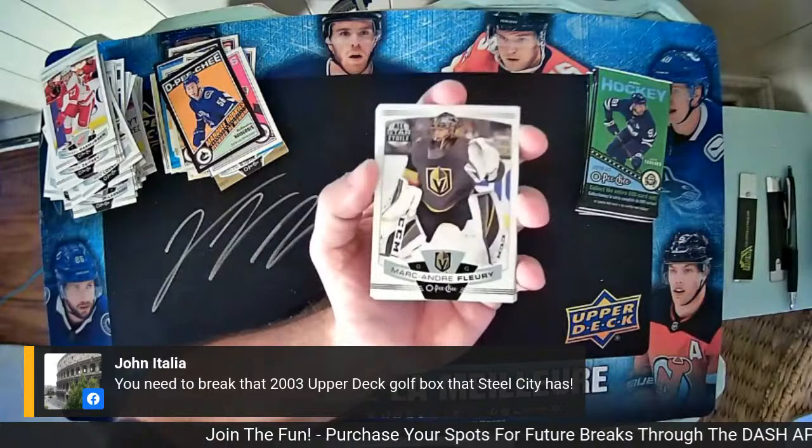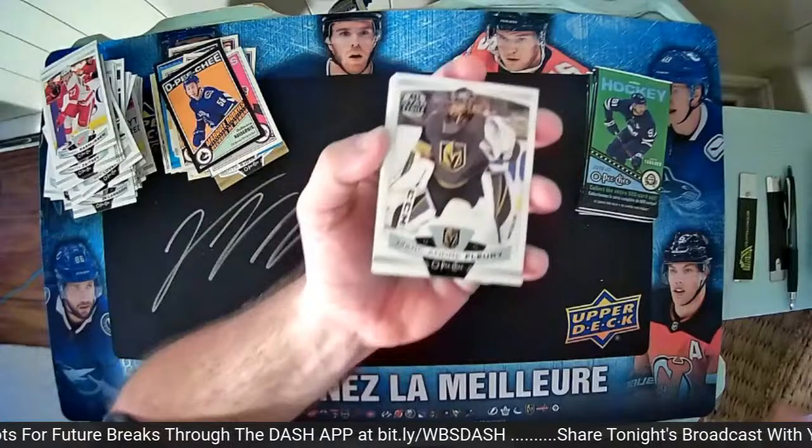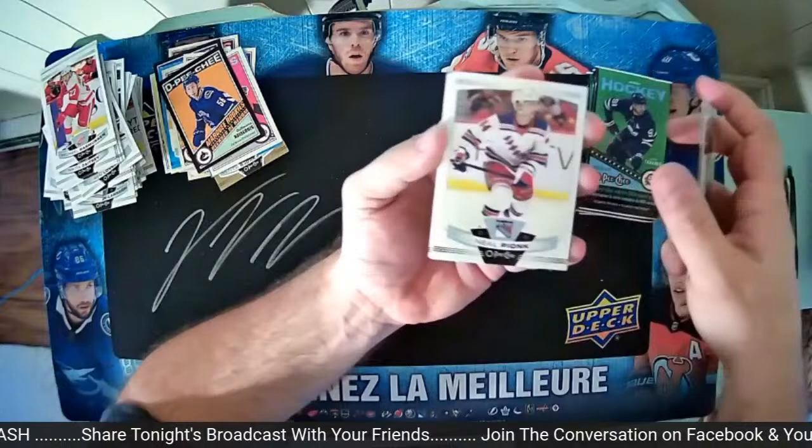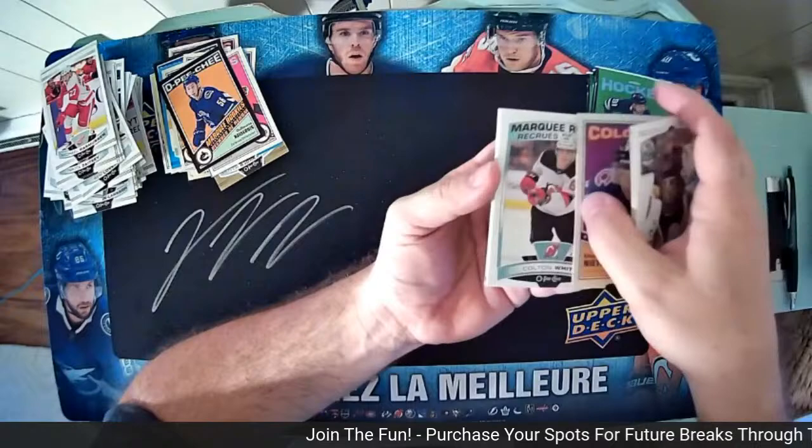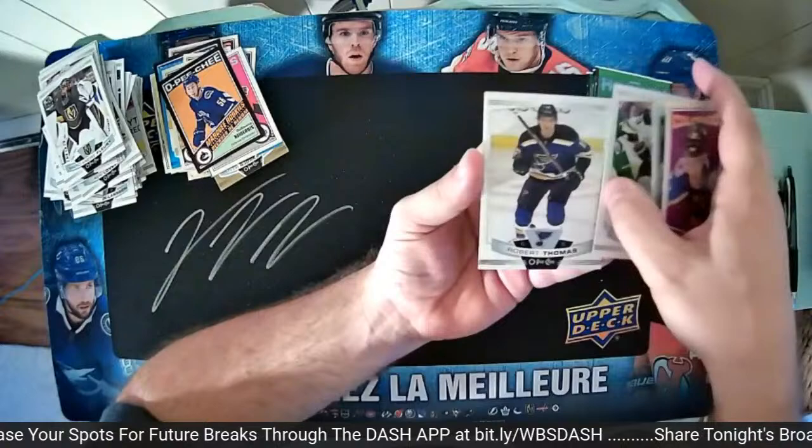But I am looking at doing a box or two of kind of a higher priced product. There's Marc-Andre Fleury, but still keeping the price at a reasonable level. So I'll let you know a little bit more about what I'm thinking with that in the next week or so. There are some new products coming out that have more chances of autograph, fewer cards, but more chances of an autograph with those cards. So I kind of have an idea in my head what I want to do with that and make a box or two of those available to you guys as well.